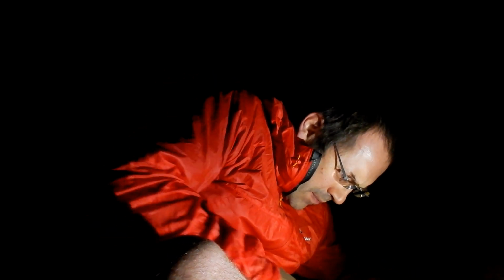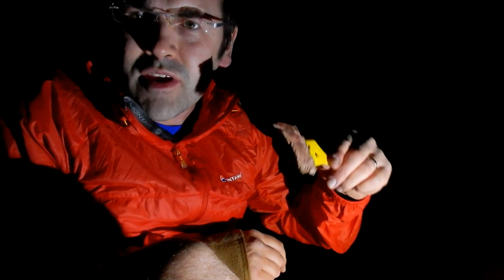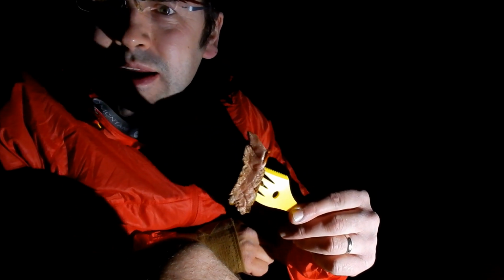Got a new head torch. Let's go off and then turn it on bright. If we put that over there, what happens now? Whoa, look at that. I can't see anything, but I can see me. I can't see my food. It's down here, but I'm going to have to remember where the light is and where the camera is. Can you see it's coming out of the light?